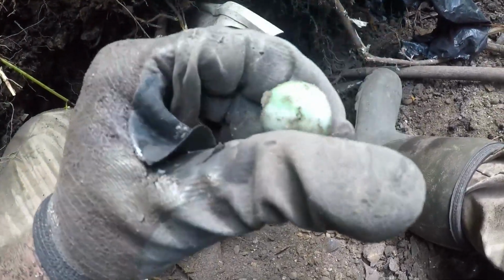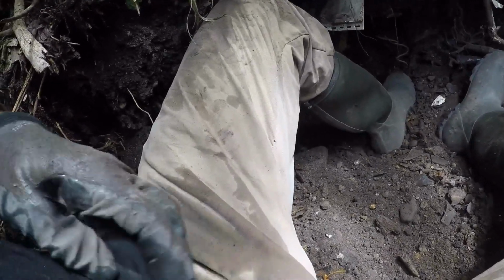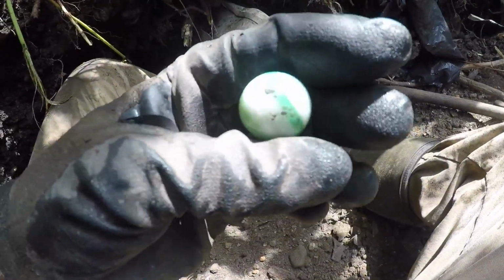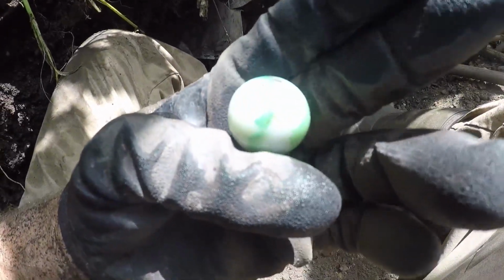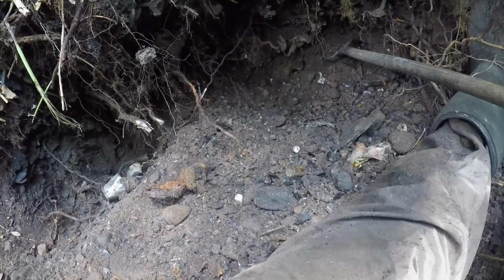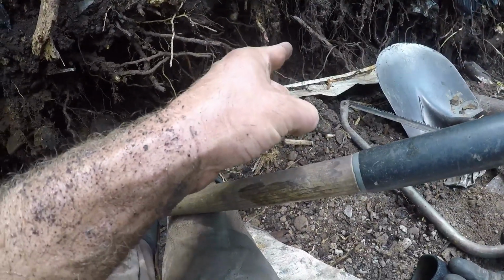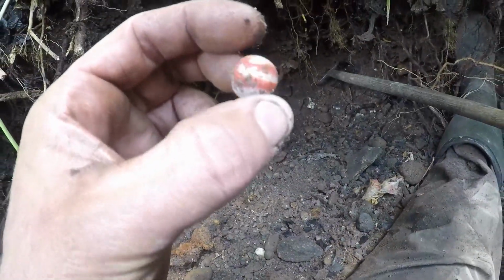Ooh, that's nice. Let me get it wiped off here. It's nice condition. That's cool. Be more awesome if it was like a red base with yellow swirls to it, but we'll take that. That's a big Marble King shooter, 1-inch shooter. It ain't bad. The condition's real nice. That'll clean up. Alright, I'm starting to hit a little better marble. So I got that cage cat eye. That big one was a Marble King, but I found all these Marble Kings yesterday over there. I didn't even film a handful of them. But this one looks pretty good right here.